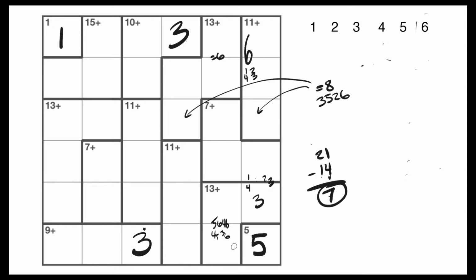One thing that's clear, this cannot be a 6, or else that would add up. So we know that 6 cannot live here. It has to live here. There's a bunch of 6s here, so that makes sense. Again, that doesn't particularly help us make headway here.